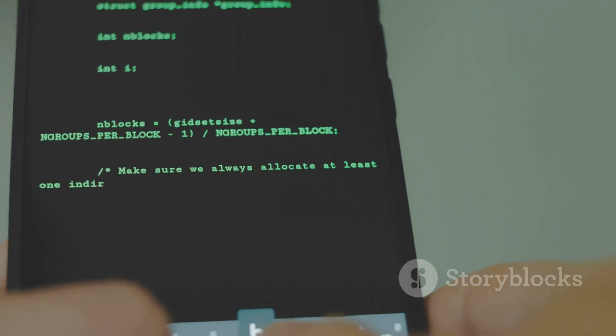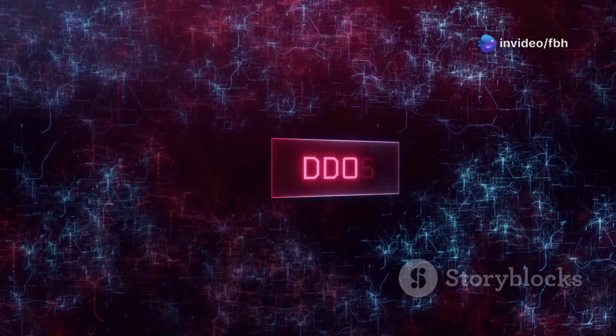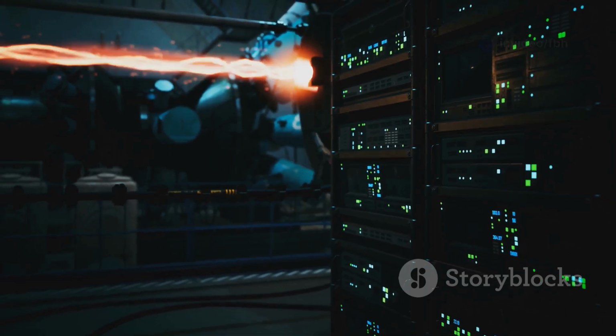Hackers use Python to automate many types of attacks. One common attack is called a DDoS attack. This stands for Distributed Denial of Service. It's like flooding a website with too many visitors so it crashes.